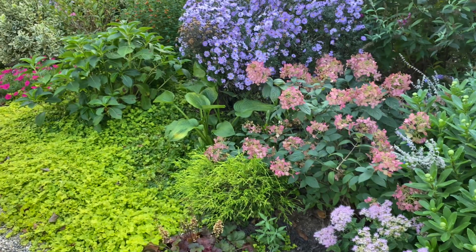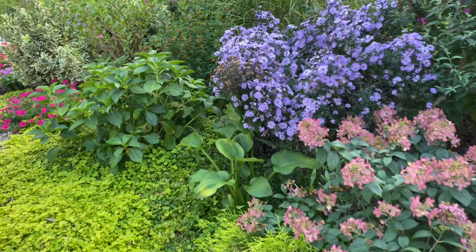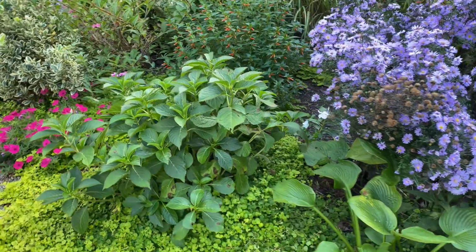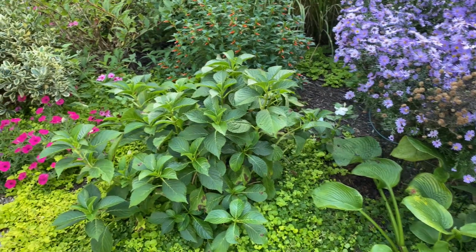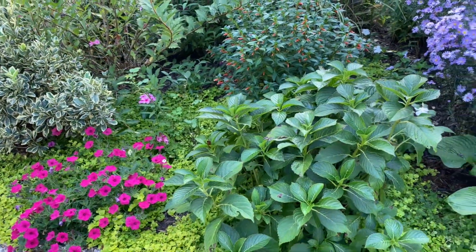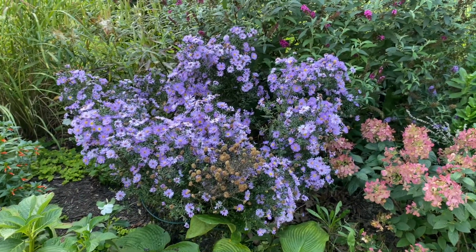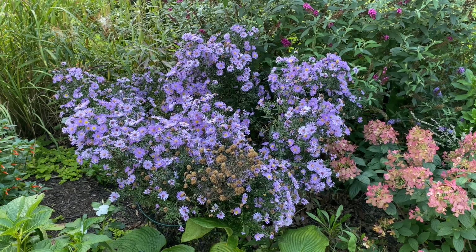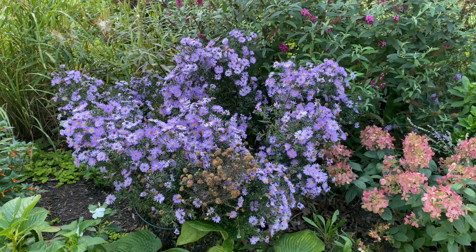This creeping Jenny has just grown and grown, which I've thought about taking out, but for right now I've just left it. I just moved this hydrangea, so it hasn't bloomed this year. So we'll see how it does now that it's getting more sun. And then this is a beautiful aster. I got this on clearance too. I believe that was 4 years ago, I think. It was either 3 or 4 years ago that I got those extra plants.